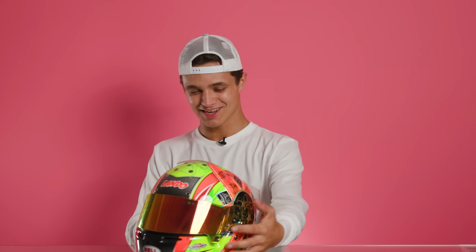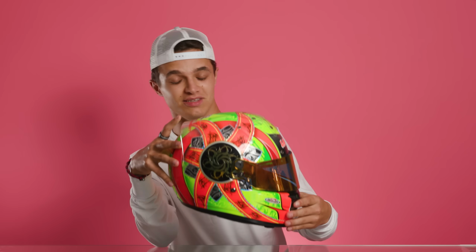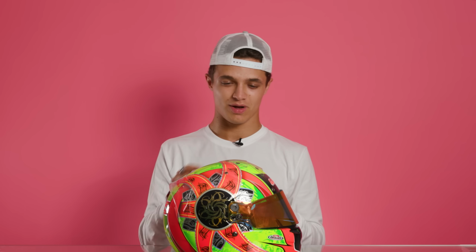What season is this helmet from? After I won the World Championship in 2014. So this is actually quite a few years later. There were some more helmets in between, but I don't have any at my house. Already quite a few variants.